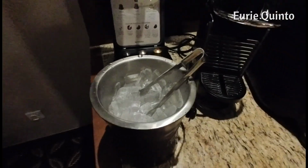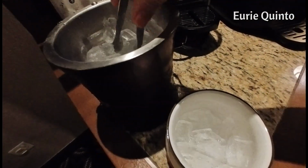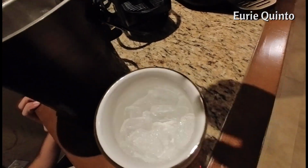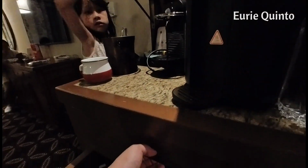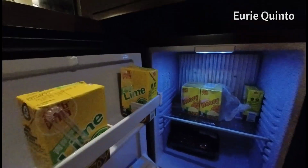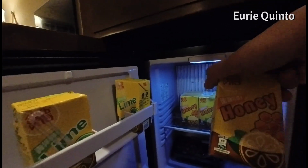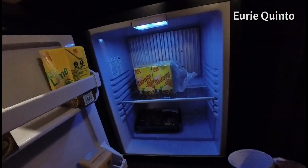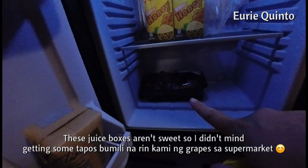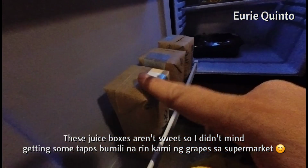Gustong-gusto ko talaga yung katabi namin, yung ice machine. Ayan, no. So, one of our juices. Can I also have a cup like that? Yeah. You have a kid's cup here, babe. What kid? Ayan o. I like plastic. And then I'm going to put my honey juice. Yeah. You want this? Yeah. Ayan. And then I'll use the lime one. And then may grapes pa kami. I like it.